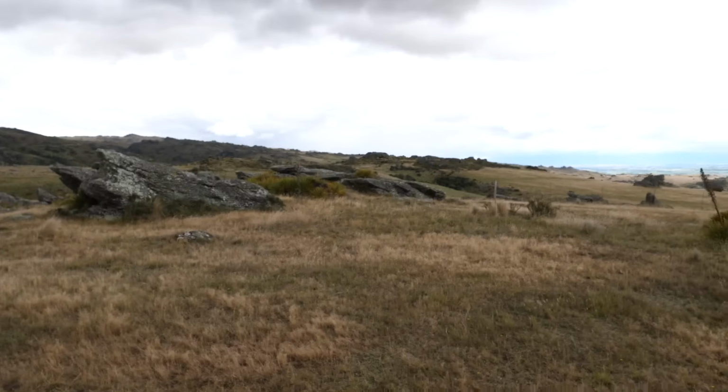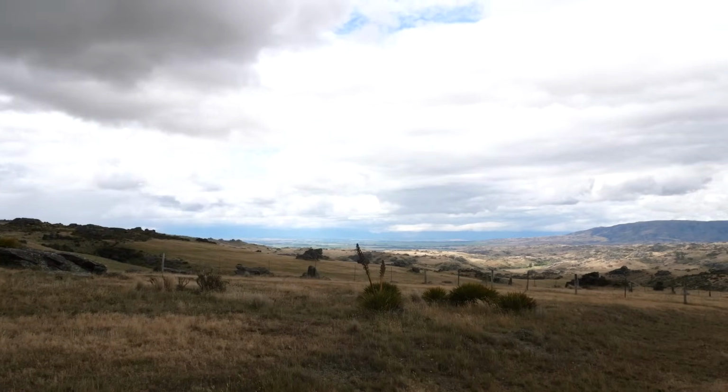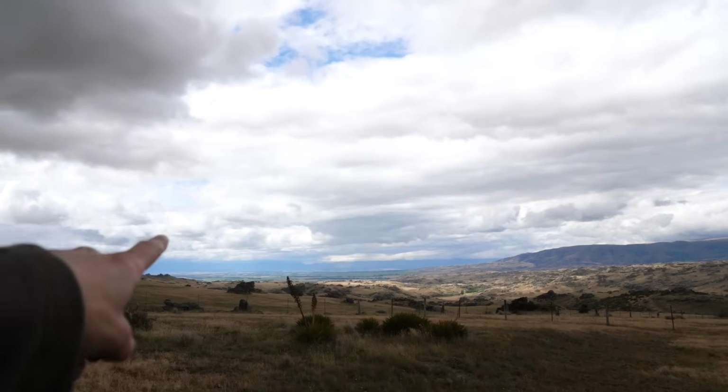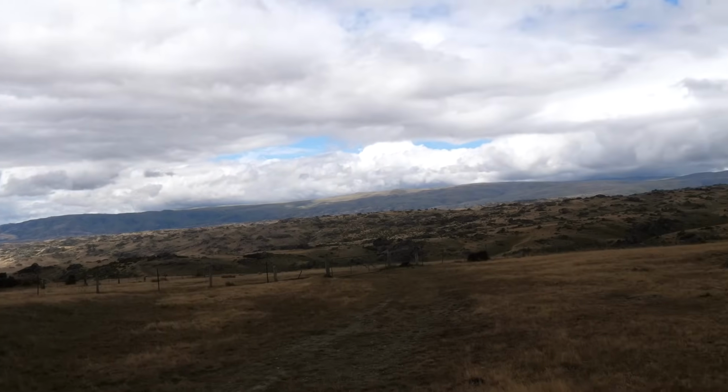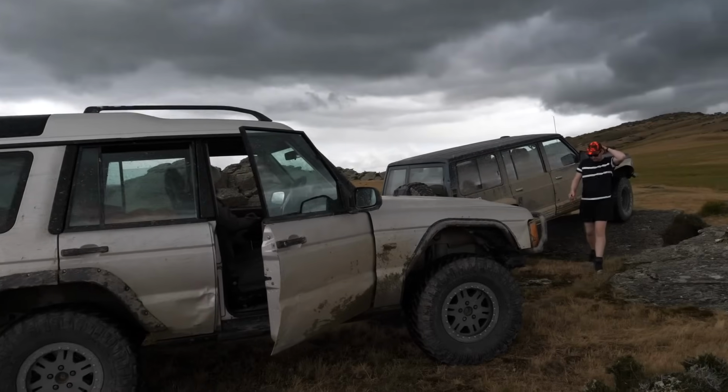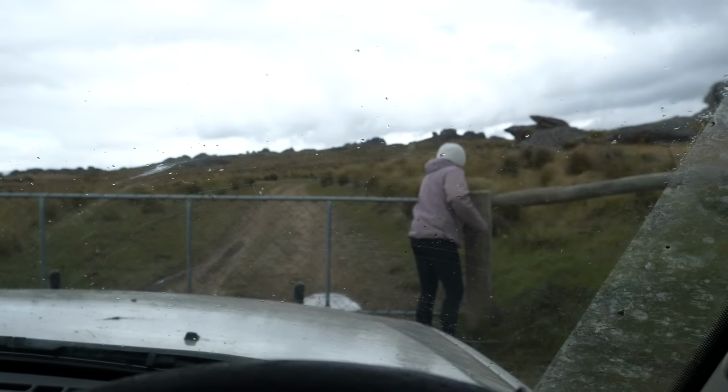What a beautiful area. So this is looking back towards where we came. We came from up in the mountains way up over somewhere around there. As you can see, the weather's doing all sorts of things. All these epic rock formations. So we'll chuck it in a low box, start cruising up the track and see what our first challenge is. This is already gate like 3,000 for the trip. This is going to be a trip of a lot of gates.